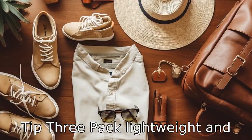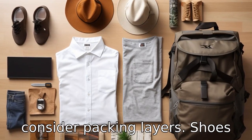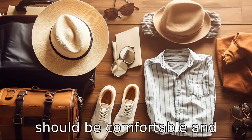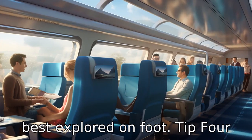Tip 3. Pack lightweight and comfortable clothing. Europe's weather can vary greatly, so consider packing layers. Shoes should be comfortable and suitable for walking since most European towns and cities are best explored on foot.